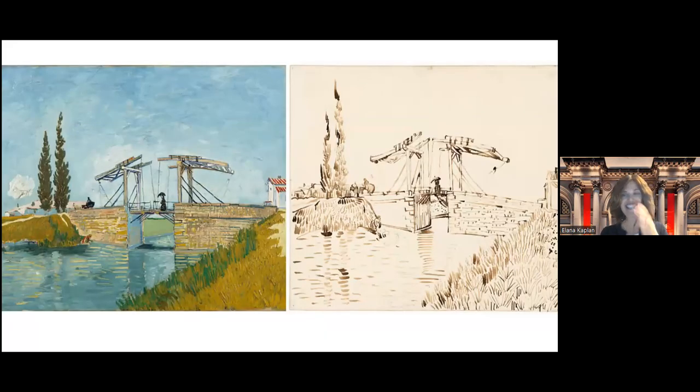Okay, so now you can see side by side, on the right side, the reed pen drawing of this drawbridge, and on the left side, the painting that he did. And again, you get an idea of his style, of his brushstroke, of his lines. Van Gogh's depiction of this bridge has been considered an exercise in nostalgia, because he was remembering the drawbridges in his hometown in the Netherlands. So it was really an exercise in nostalgia. As I said, these paintings of the drawbridge were done in Arles.